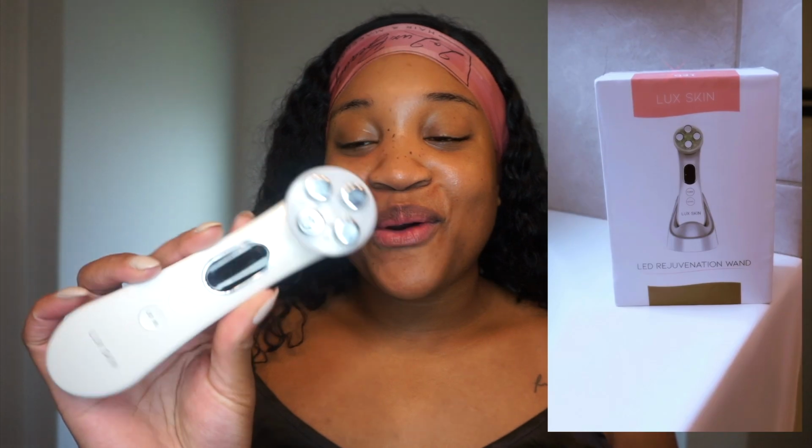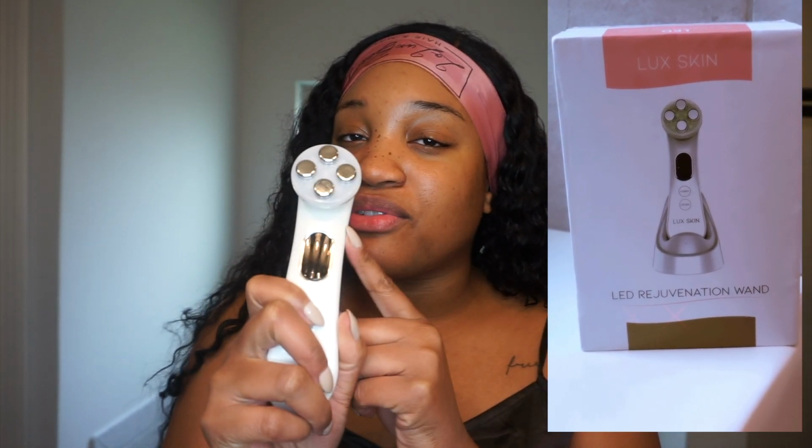To know the tea about. Ain't this cute? Okay, I wanted this. I've been eyeing this for a long time. I know everybody been seeing this on Instagram and you like, ooh, what that do? I love skincare. I love little products like this. So I just wanted to do like my first impression on this.